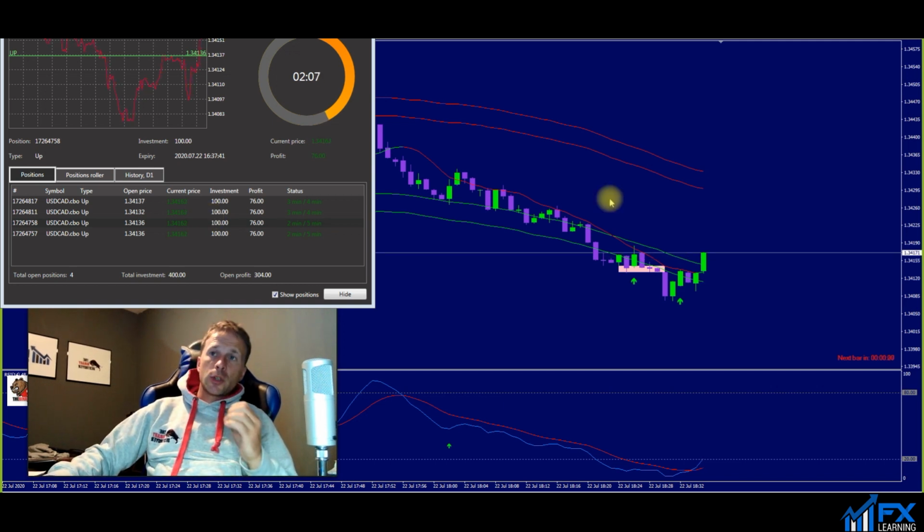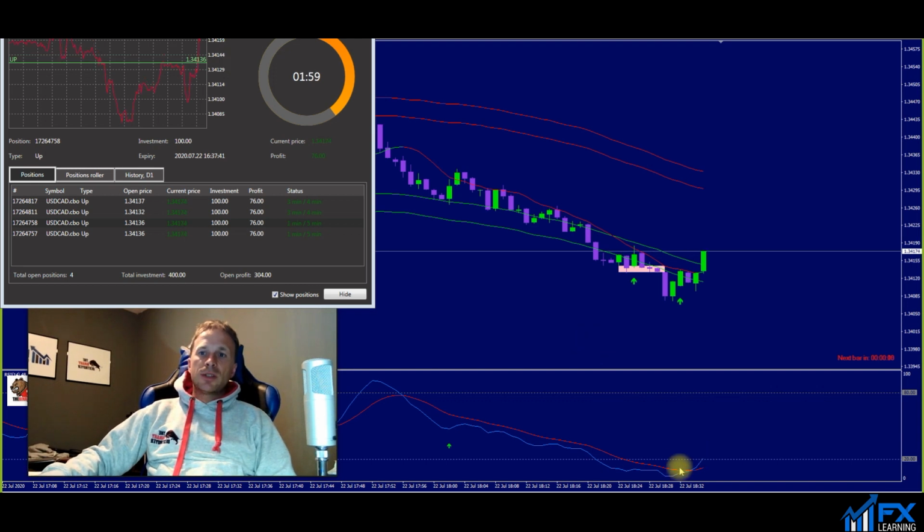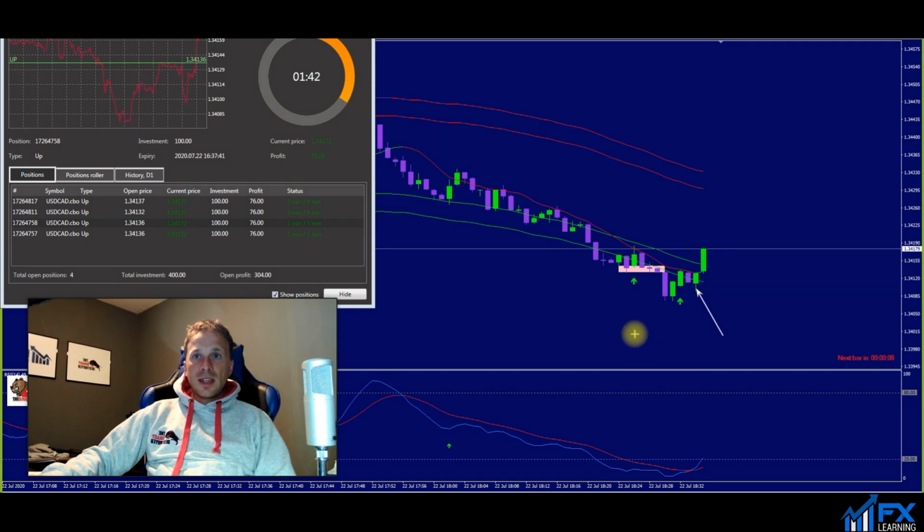But you can see what I'm doing here. Obviously we lost this first trade. Okay, that happens in trading. You're going to get losses, but notice how the MACD and RSI cross over. You start to see these kind of bullish wicks here. If I actually just show you, here we go. So you see these bullish wicks here, this one here, this one here, and this one here.